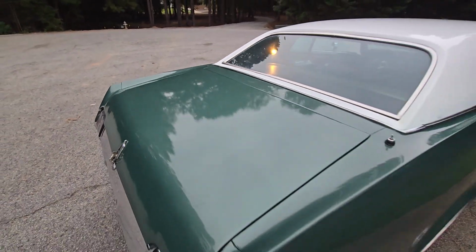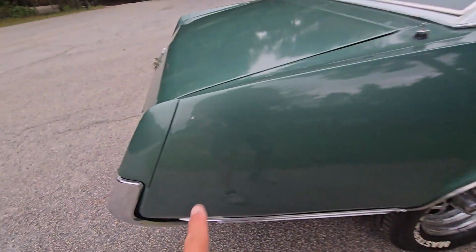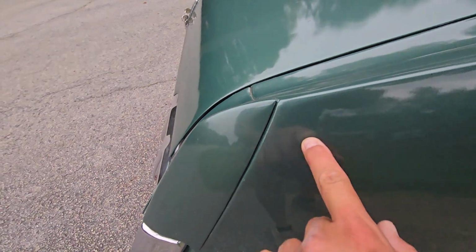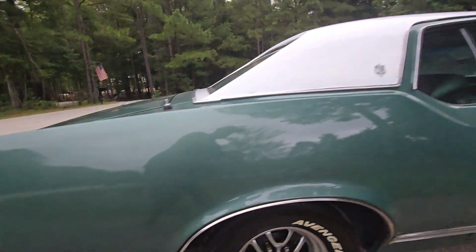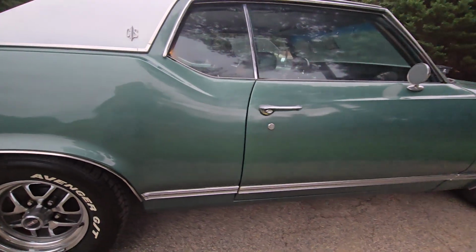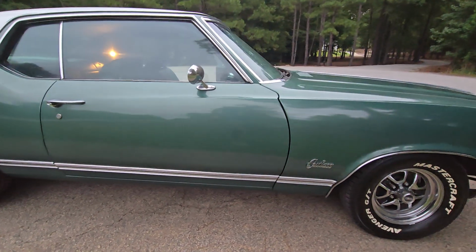As far as body lines are concerned, I hope you can see this. It is a very straight car. A little tiny spot where the paint got chipped right there. Trim looks great. That's what I love about this too. Sometimes you find these cars and there's trim pieces missing. And the trim just looks awesome.